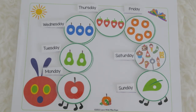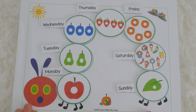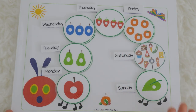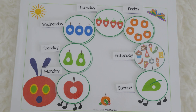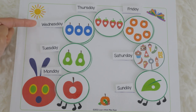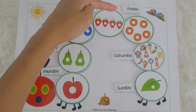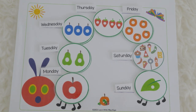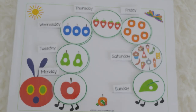Yay! Oh, look! Our caterpillar is happy now because we put all the foods that the caterpillar ate each day. Can we read again the days of the week? Starting with Monday. Monday, Tuesday, Wednesday, Thursday, Friday, Saturday, Sunday! Yay! Our caterpillar is so happy now.